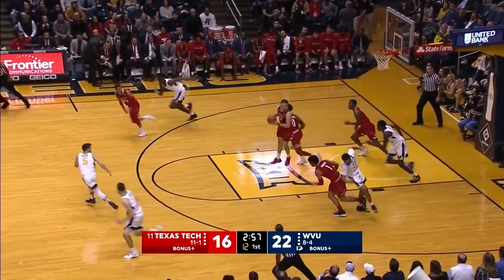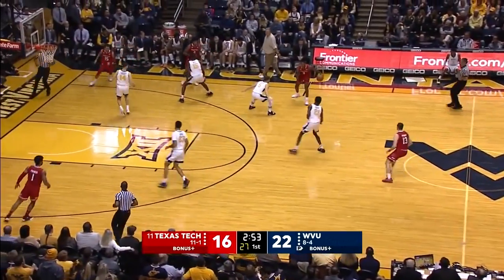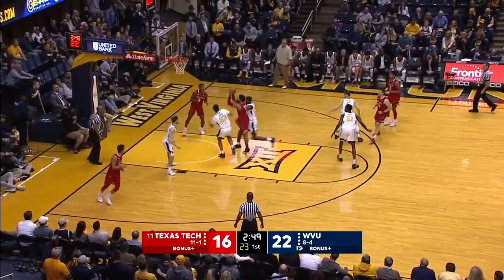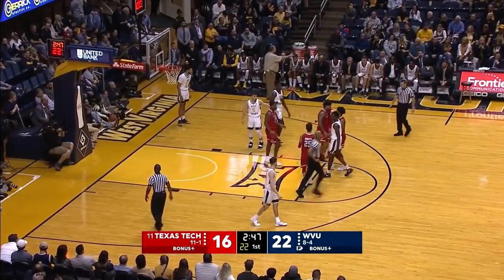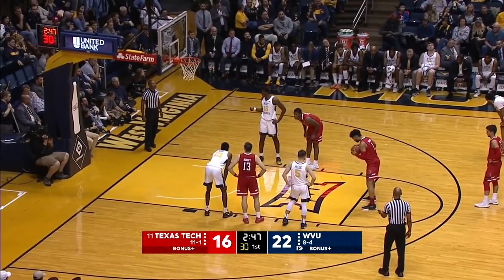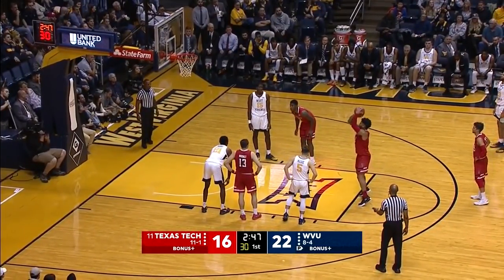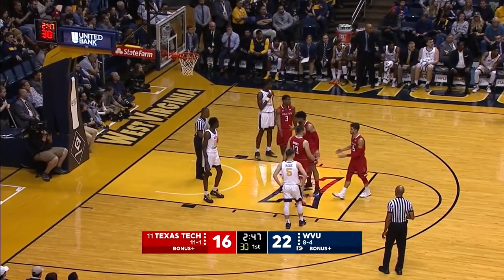3-pointer. It's off the mark one time for West. West Virginia has to be careful. They gave up the offensive rebound on the free throw. They're just kind of in a rut. They continue to foul. Francis 7 of 10 at the line this year. Francis has been a nice transfer for Texas Tech. The guy really passes the ball, understands motion offense.